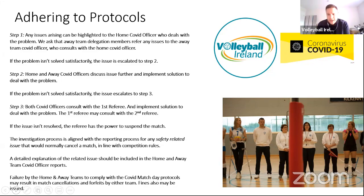If we're still struggling after step two to solve the problem, we then escalate to the third step, which is that both COVID officers will consult with the first referee. Again, working together to try and implement a solution to deal with the problem. The first referee, of course, works with their teammate, the second referee, as well.